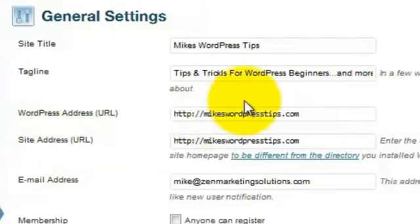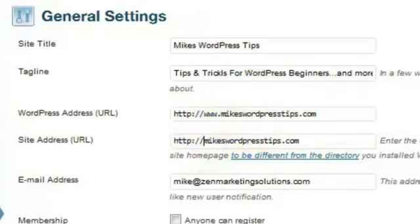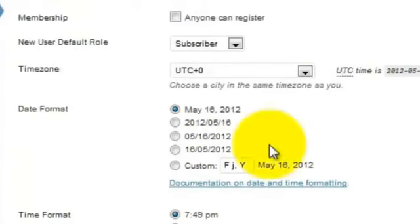Now below the tagline there's WordPress address URL and site address URL. We're just going to stick in a www dot, 3 W's and a dot. The reason being is, some people associate a website address or a URL web address with a www. People also say that if you don't have the www in here, sometimes the search engines won't recognize it if people put in the www dot before they put in your site URL. The search engines have caught up to this, I believe, but we'll just go ahead and do that for the sake of argument.